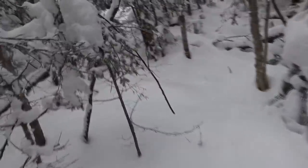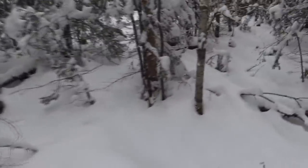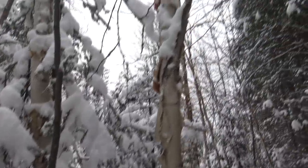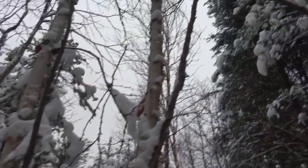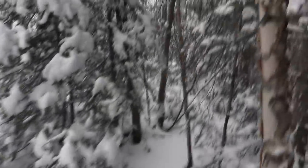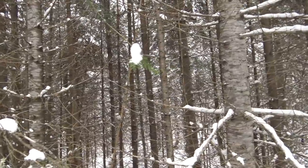Going to make a hare pound. There's lots of good bait here for them, these birch trees. If hares could climb, they'd be up there eating all the little branches. So what we'll do is cut one down and bring it down for them. And here's a hare trail right here. There's lots of good dead spruce and balsam in there to frame a hare pound.